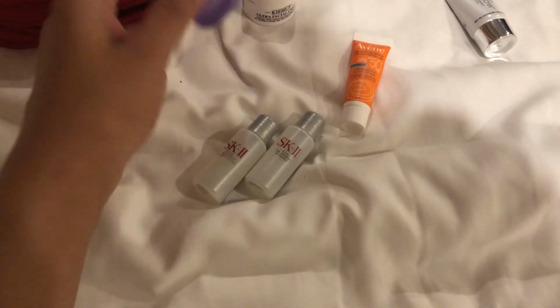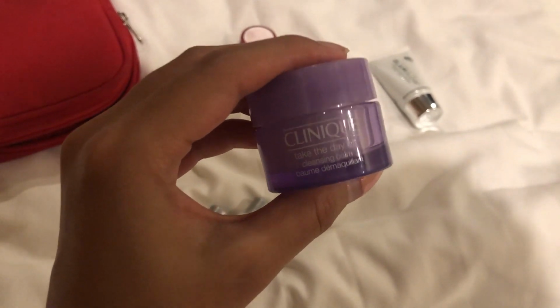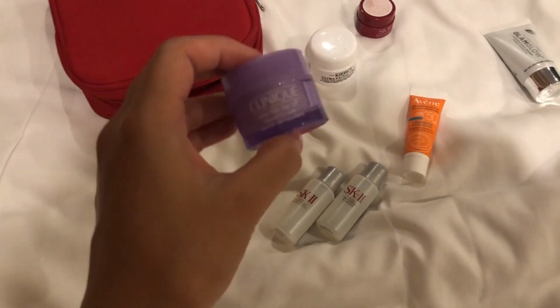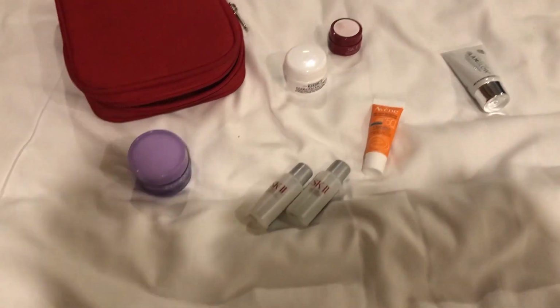Okay, before that, I forgot to mention my makeup remover. For my makeup remover, I brought this Clinique Take the Day Off Cleansing Balm. Usually I prefer to use micellar water, but because for this trip I was too lazy to pack cotton pads, I decided to bring this balm with me, so I didn't have to pay any cotton pad fee.